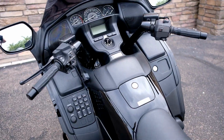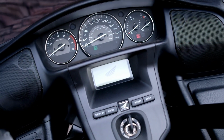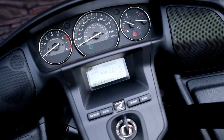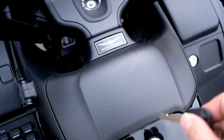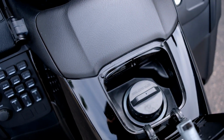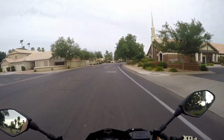So anyway, that's the grand reveal. 8,300 bucks is what I ended up paying for that bike. It was 1,800 miles, a 2013 Goldwing F6B. Not the deluxe, no cruise control, but just a beautiful bike. Yeah, like I said, one that I almost didn't even go out and buy.